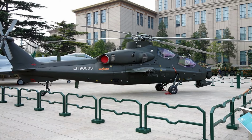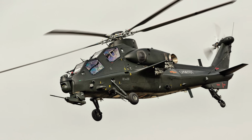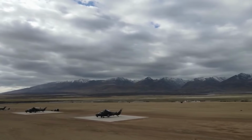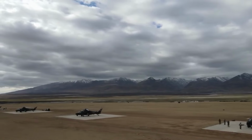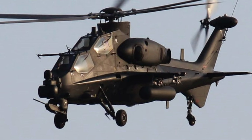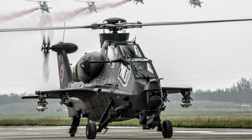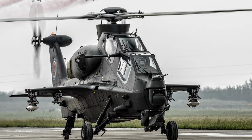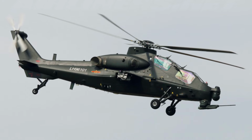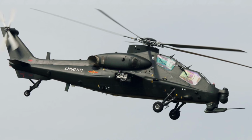The China Z-10. The Z-10 is the new Chinese attack helicopter. Its development began in the mid-1990s. It has been designed with extensive technical assistance from Eurocopter and Agusta. Other sources claim that development of the Z-10 has been assisted by Russian Kamov Helicopter Design Bureau. Prototype of the Z-10 made its maiden flight in 2003. Initial production gunships were delivered to the Chinese Army in around 2009 to 2010.